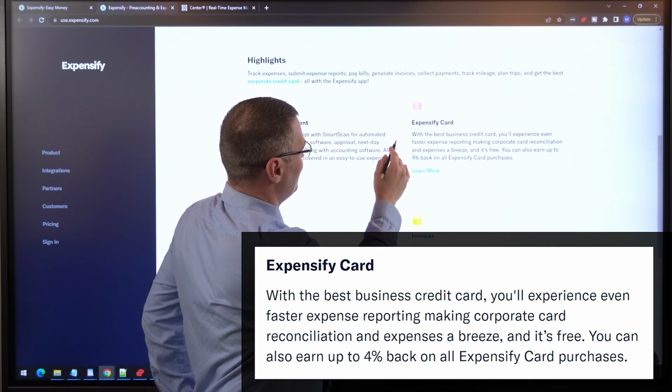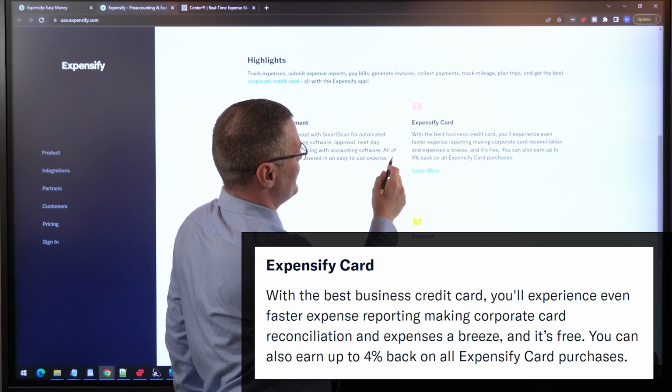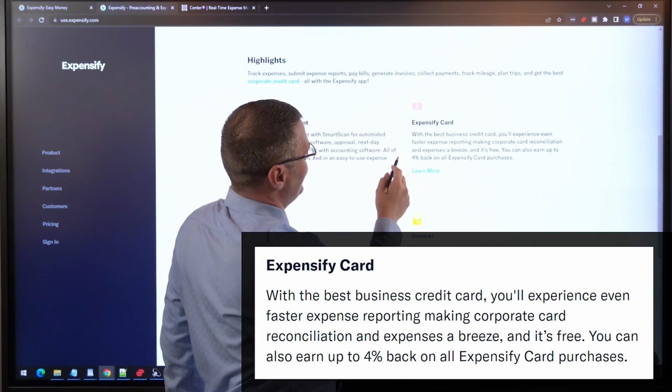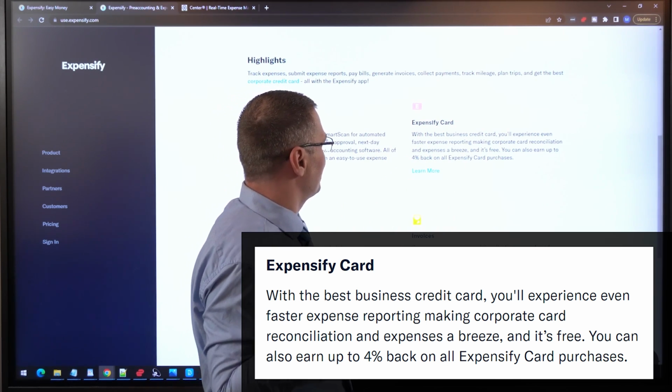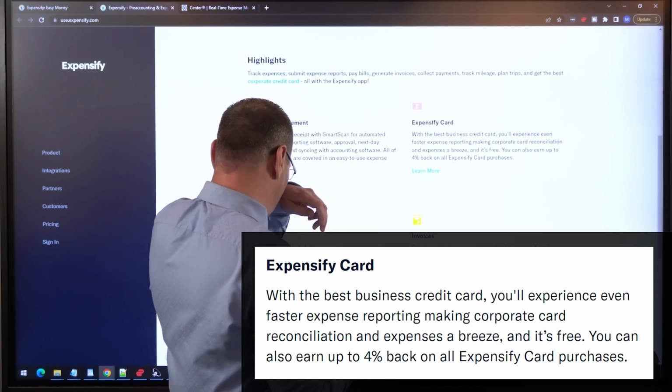The Expensify card with the best business credit card, you'll experience even faster expense reporting and making corporate card reconciliation and expenses a breeze, and it's free. You can also earn up to 4% cash back on all your Expensify card purchases, all right?